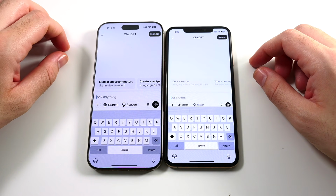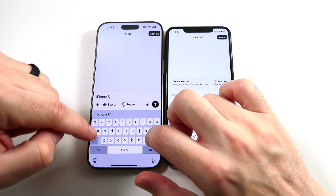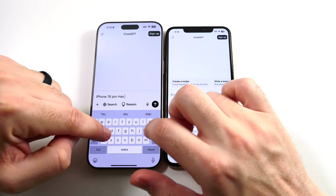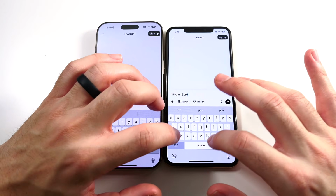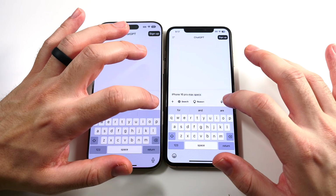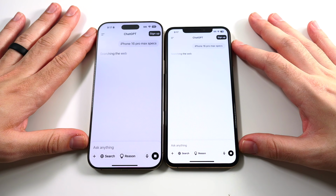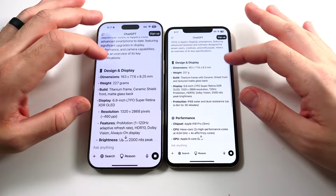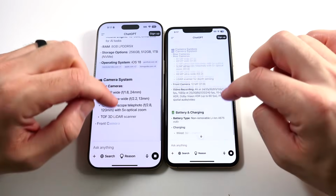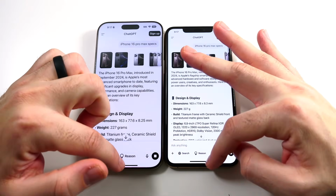So you can see even ChatGPT, if we say iPhone 16 Pro Max specs, and then we'll do the same on the other phone so we get the same response. You can still chat with ChatGPT on both phones. We're going to take a second here, and you see the XS Max can do this just fine. So while you don't get onboard AI, you can still use those because they're internet based. Pretty cool that you can do that.